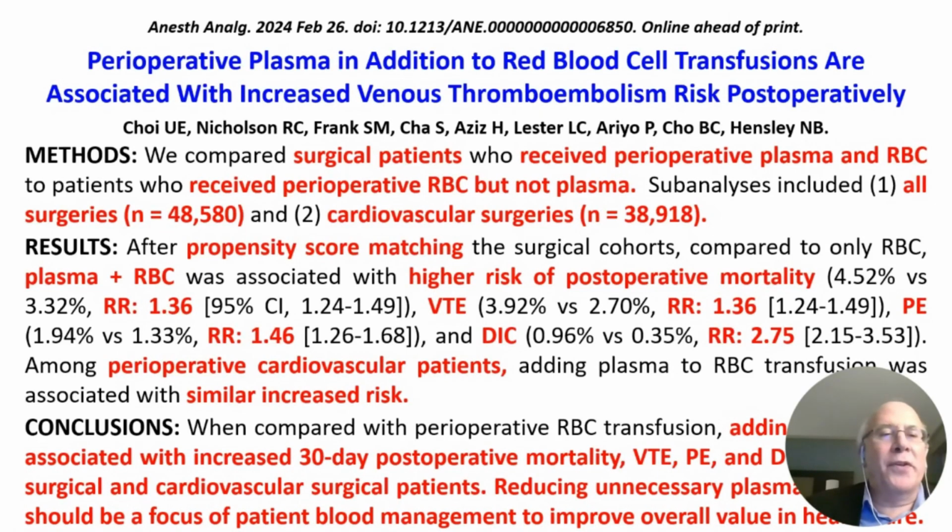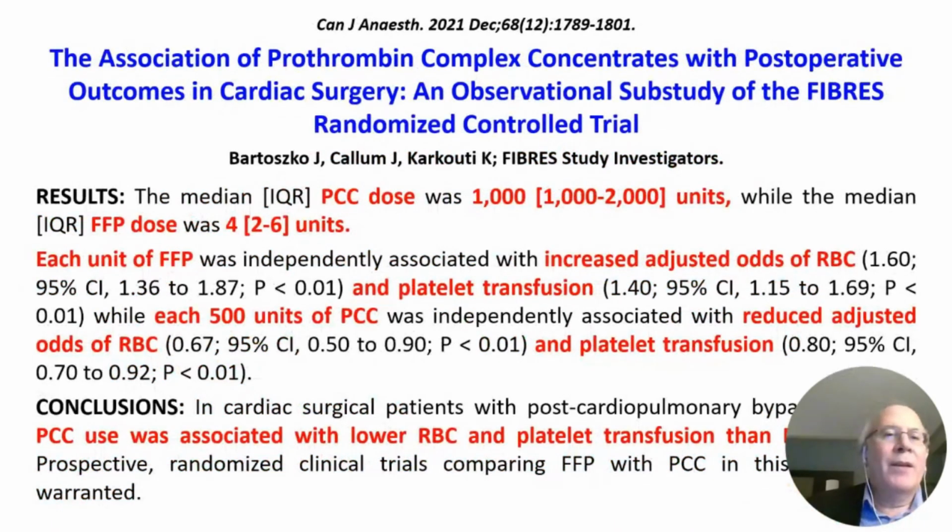36% higher. Also a significantly higher incidence of venous thrombosis and pulmonary embolism, as well as DIC. So adding plasma, which might not be indicated in most of these cases, did not increase safety. It was associated definitely with worse outcome. So what is the alternative in this study?